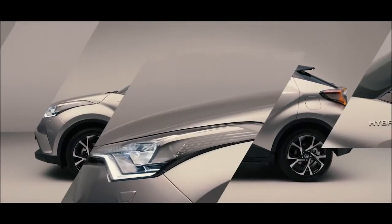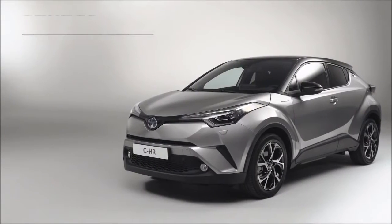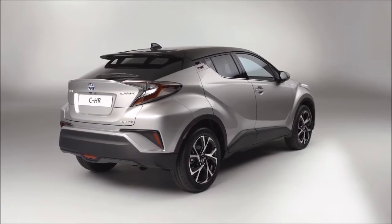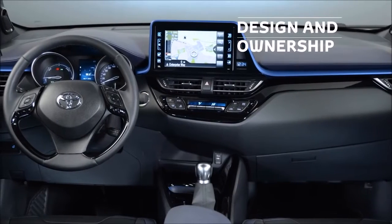Our stunning Toyota CHR is the eagerly anticipated crossover that sets a new benchmark for design, efficiency, and driver involvement. As practical as it is stylish, it's the first in its class to feature Toyota's world-leading full hybrid engine technology, combining low emissions and running costs with all the advantages of its tough SUV design and sporty, responsive handling.